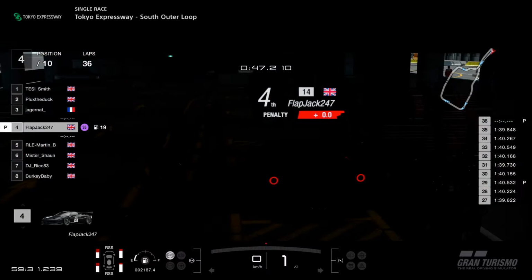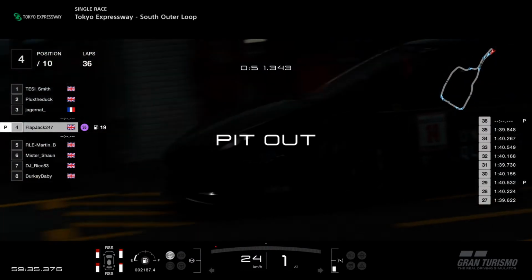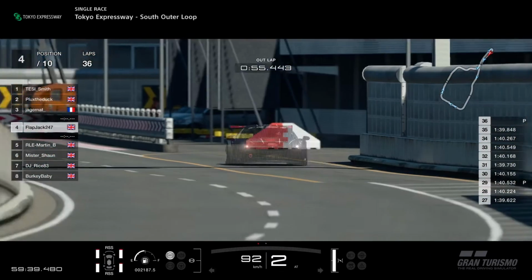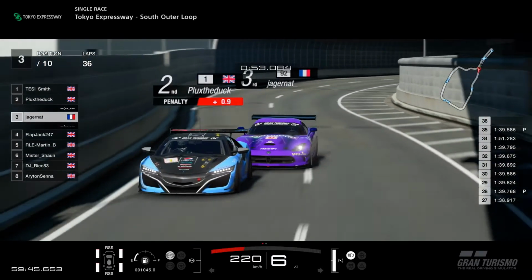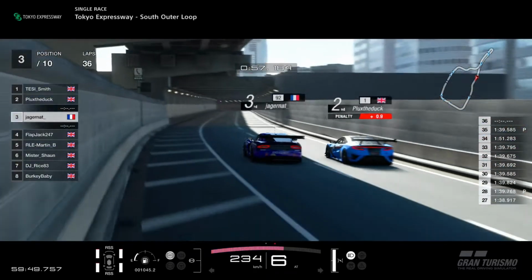As we see, Flapjack has gone into the pits. Probably drop back quite a bit now behind Juggernaut and Plux. We see Juggernaut all over the behind of Plux.